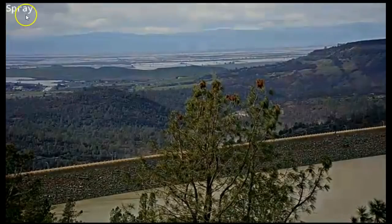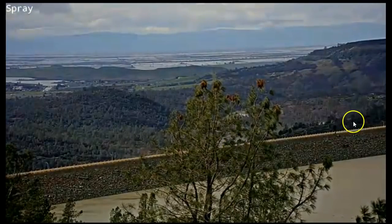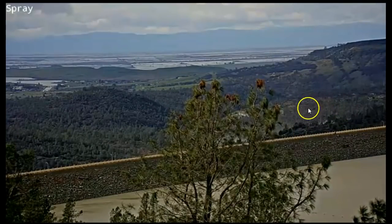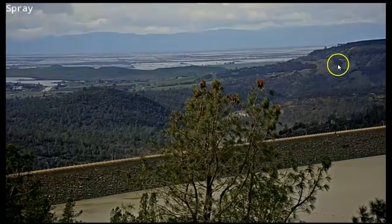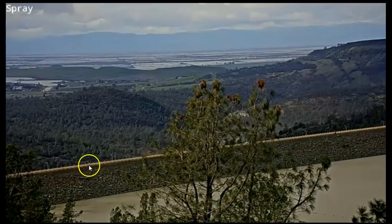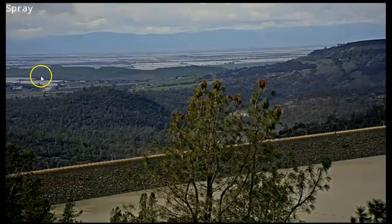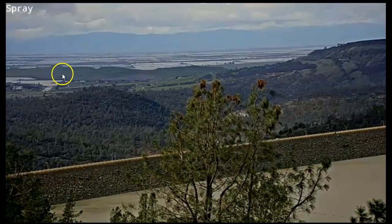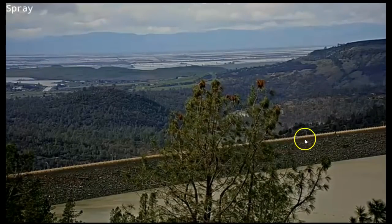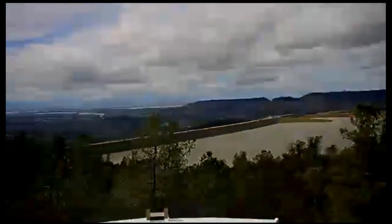Notice in the top left it says spray. Now look to your right past this tree, down and right in that area, and you can see that they're starting to let more and more water out as that spray is rising, guys. That's hitting that release section where it's busted. Where it hits that, and you saw it come up like Niagara Falls. But look at the valley below this. It looks saturated. And you've got Oroville down below there, a few other towns. And they said they don't have time to evacuate.